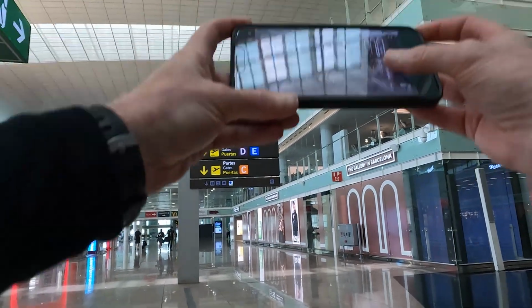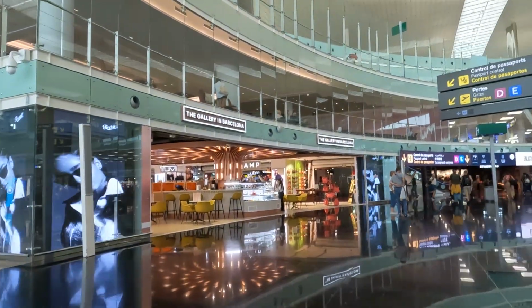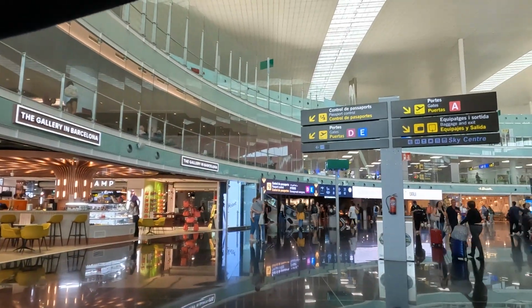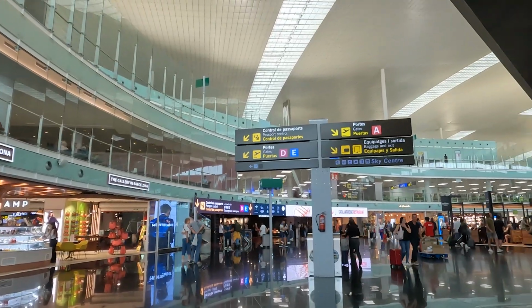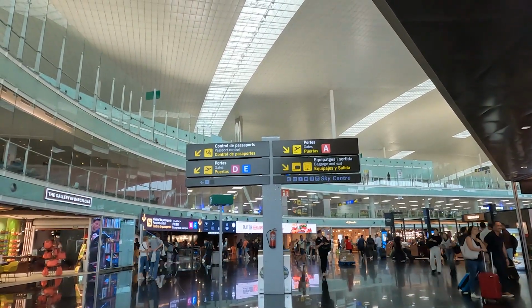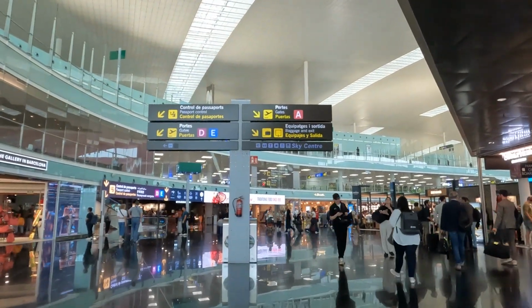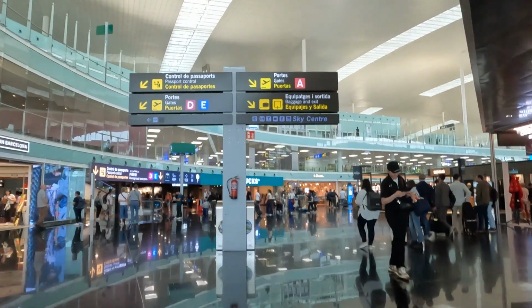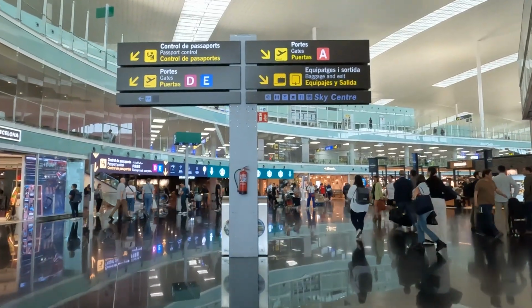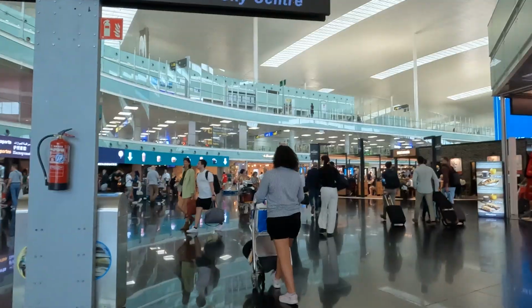Now, if you are flying into Barcelona from North America or Asia or a non-Schengen country, you will have to go through passport or immigration. But because we're coming from Portugal, we do not have to go through passport or immigration. If we were coming from Canada into Barcelona, we would. Look at the signs. You can see baggage is going to be to the right.